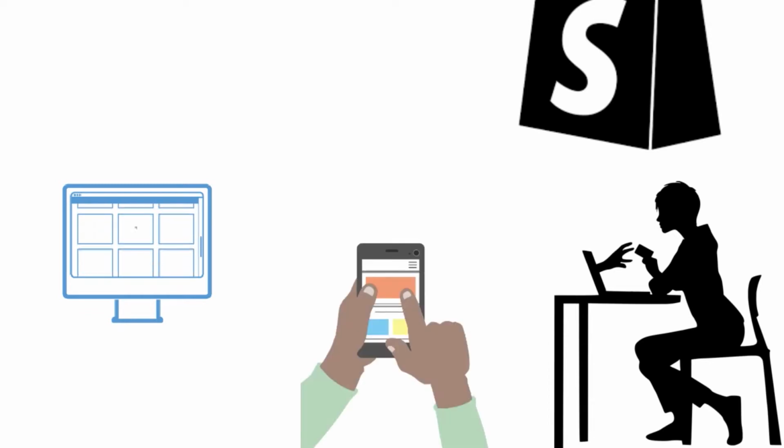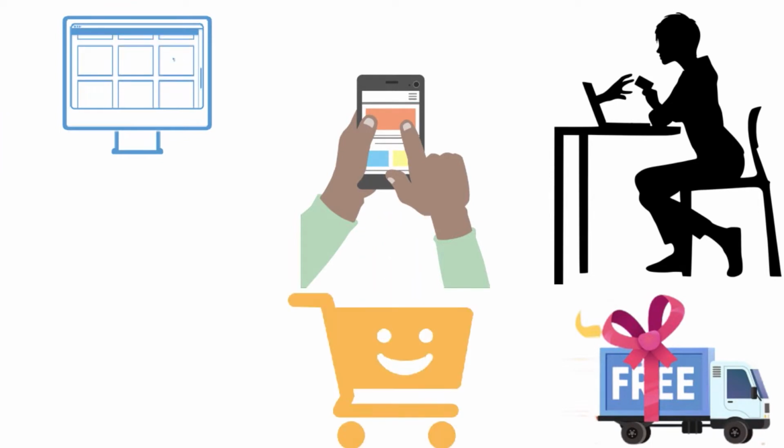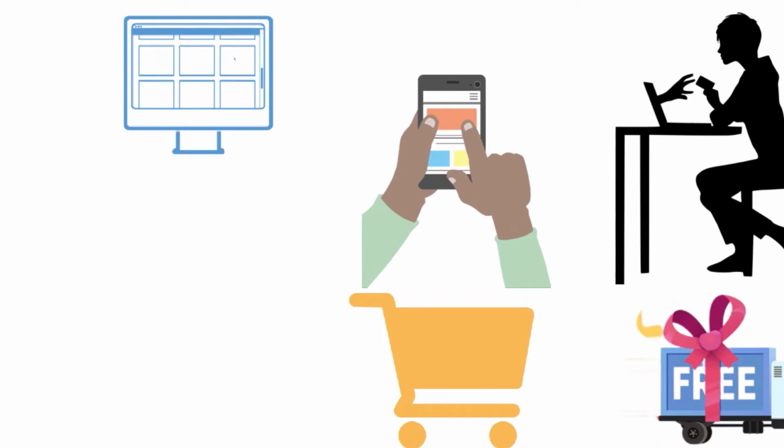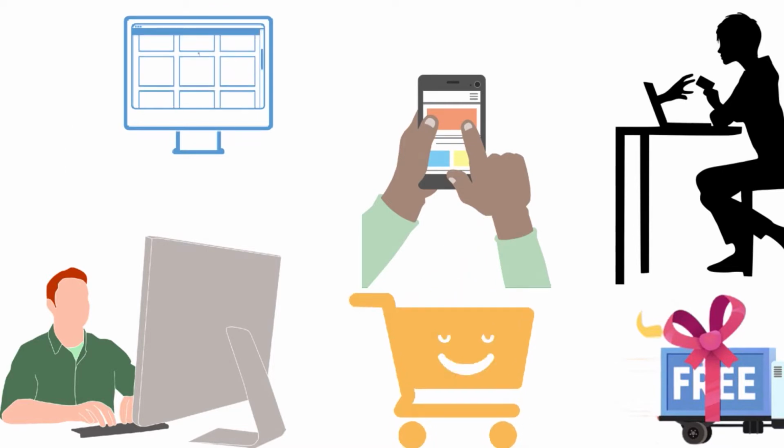Shopify even offers a system that allows customers to quickly and easily manage things like shipping requirements and inventory tracking. So if you use Shopify, you can get access to a state-of-the-art admin panel where you can see the products you have for sale, write descriptions, process orders, and so much more.